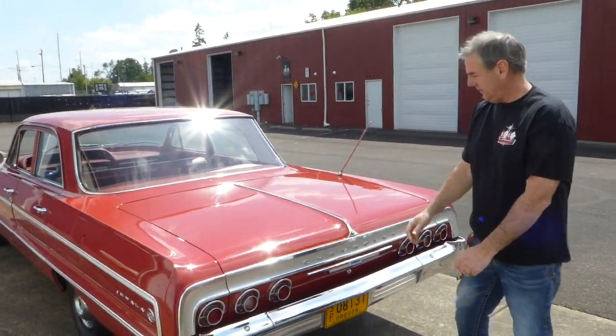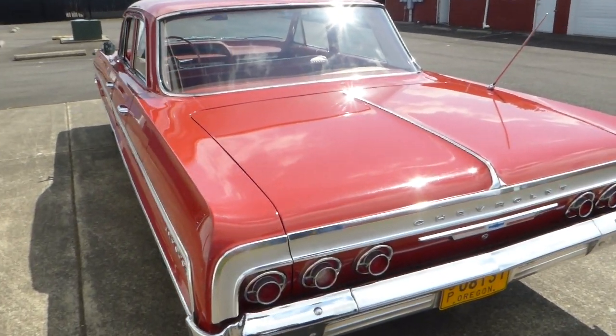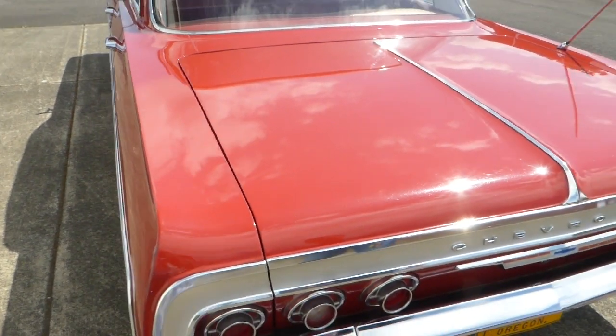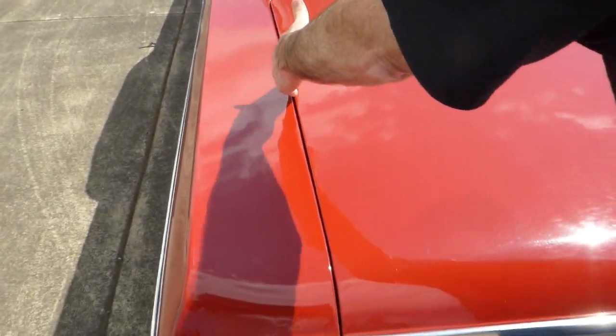Trunk lid closes nice and easy. Don't have to slam it. Yeah, this is an original piece. Nice fitment here, as you can see.